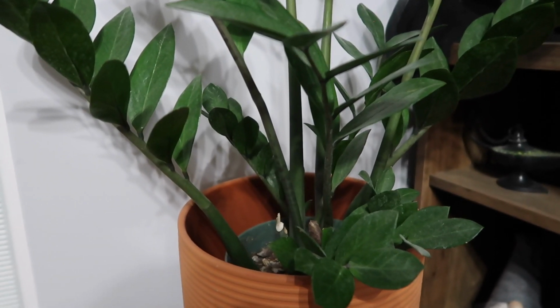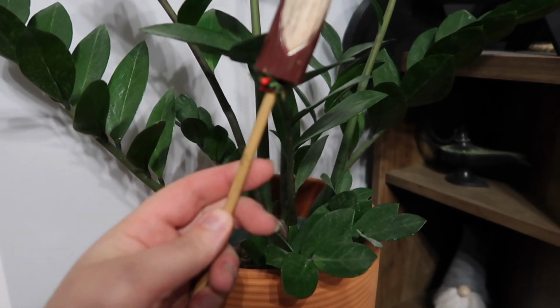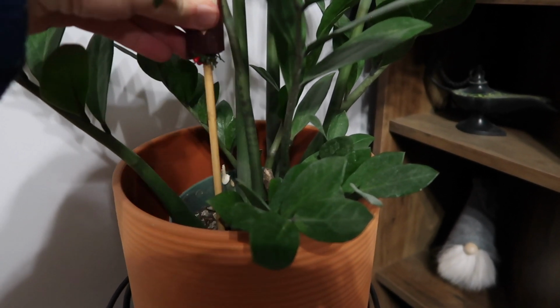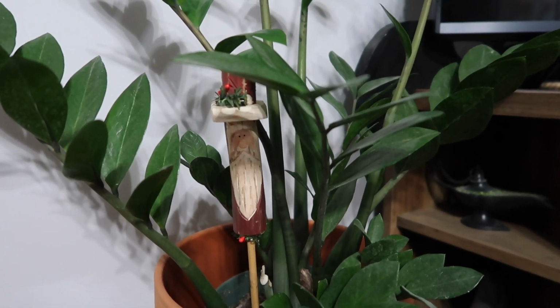This is one of my houseplants. It's a ZZ plant. And I have this little Santa on a skewer basically, and I'm just gonna stick him right inside this plant just as a little holiday decoration.